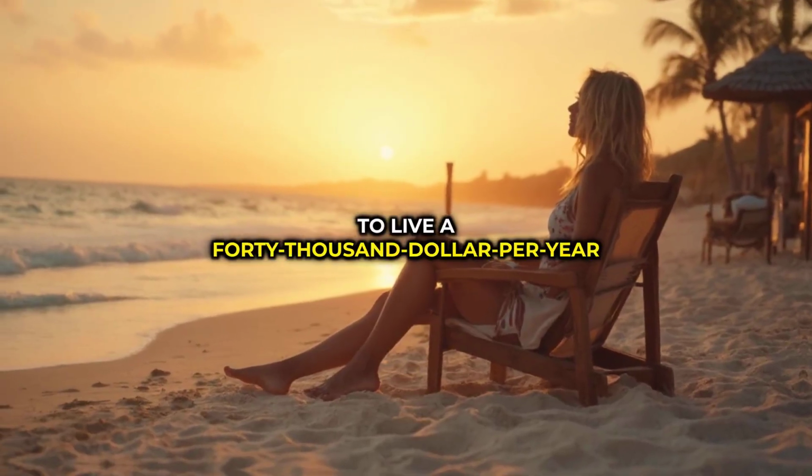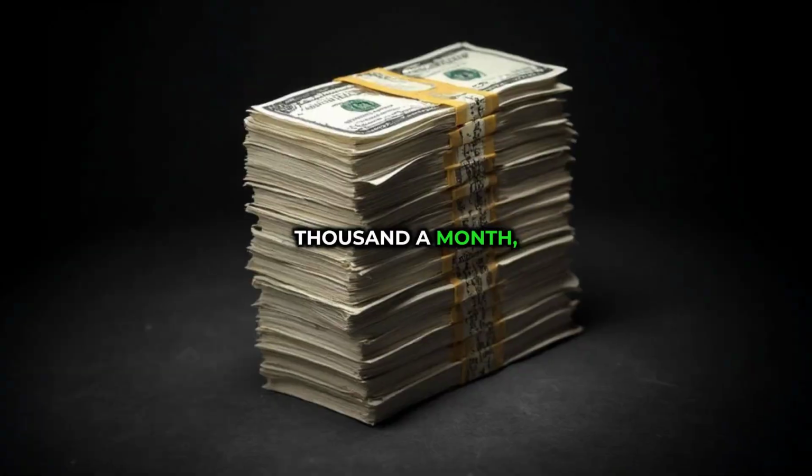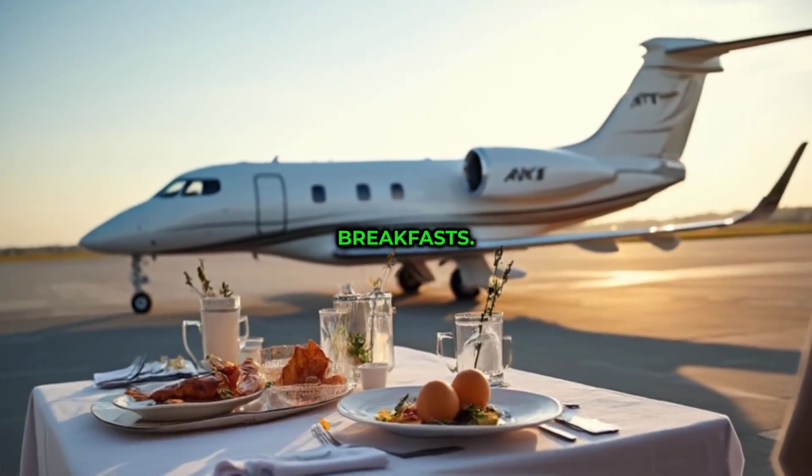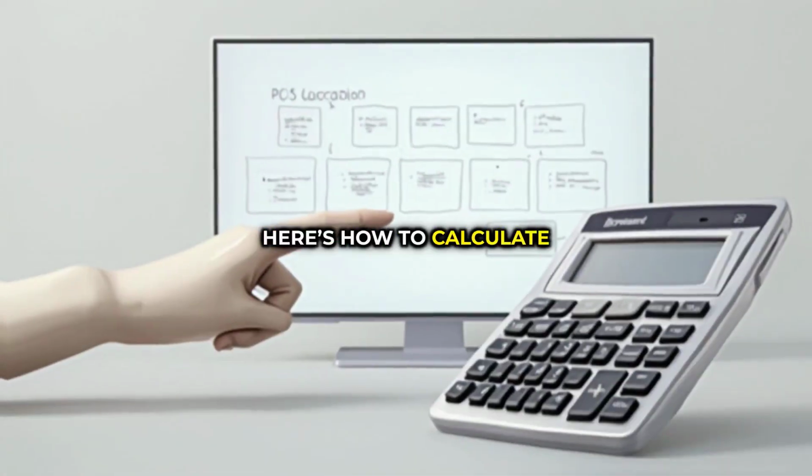Everyone's freedom number is different. Some people want to live a $40,000 per year simple life on a beach. Others want $20,000 a month, private jets, and chef-catered breakfasts. The key is knowing what you want to spend each month in retirement. Here's how to calculate it.